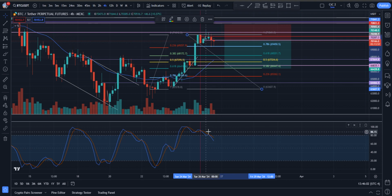But again, taking a look at where we're at in terms of being overbought or oversold, this could be a situation where Bitcoin decides it wants to make a shallow retracement before pushing back over here to the upside to maybe take out some of that top side liquidity that we saw at about 79,900.